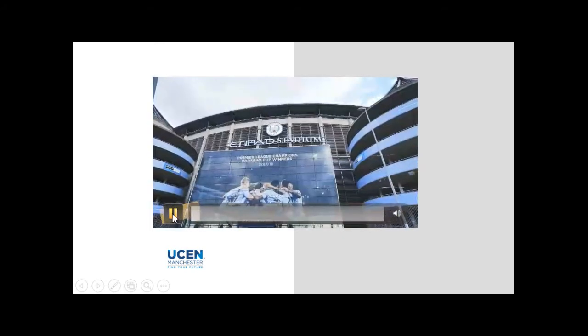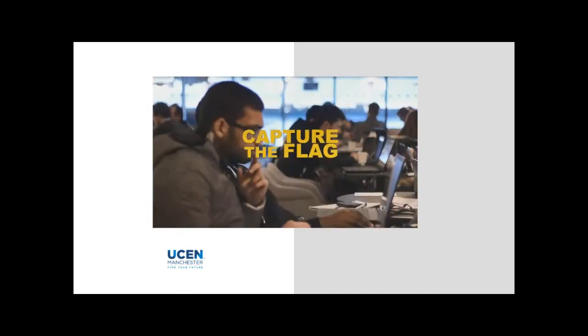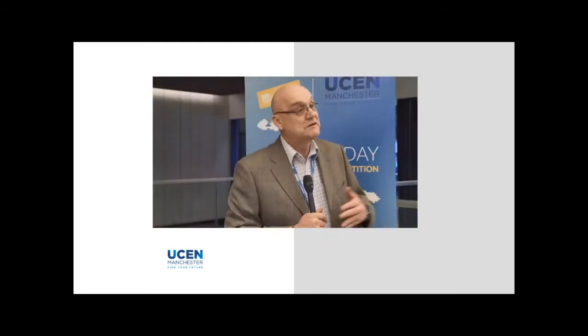Today we are in Manchester and we are at the second Academy Day, where it's a Capture the Flag event. Essentially a hacking event where students have to hack certain challenges. So they're given a series of challenges and they've got to find clues, and those clues are the clues to the next stage, and we call those the flag.